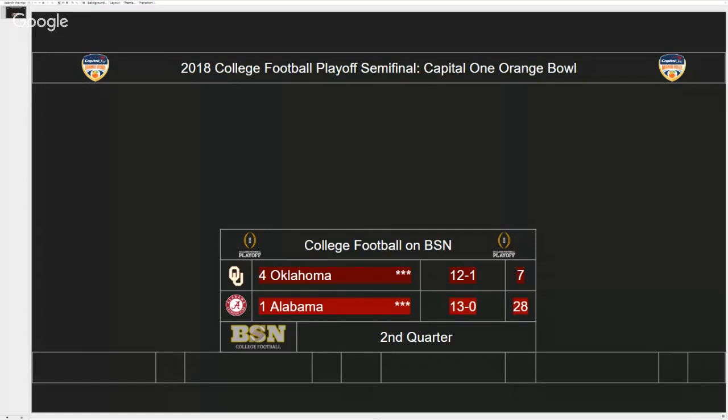Now CeeDee Lamb onto the field to field his first punt. And here's the punt. Short punt out to the 50. And that punt there by Skylar DeLong, not pretty. We've had punting problems and kick problems. Solved a little bit of the kicking problems, but still not completely cured.